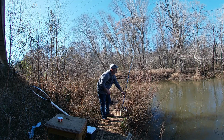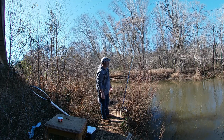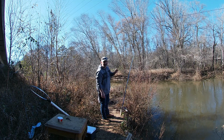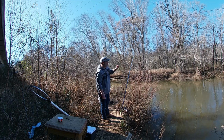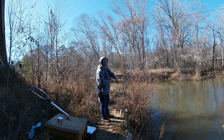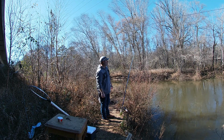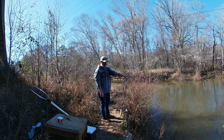Let's see what we got. That same huge bowfin, because they have some pretty voracious appetites. This has got a circle hook and a big old fish head on it. So if something hits this one, it'll be something big, like a big old bowfin or a big old catfish or a gar or something like that. Let's see. If he gets on this one, I'll handle him in.